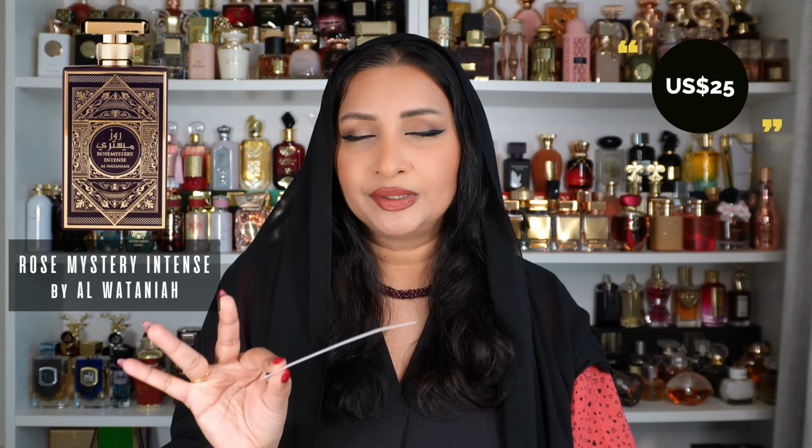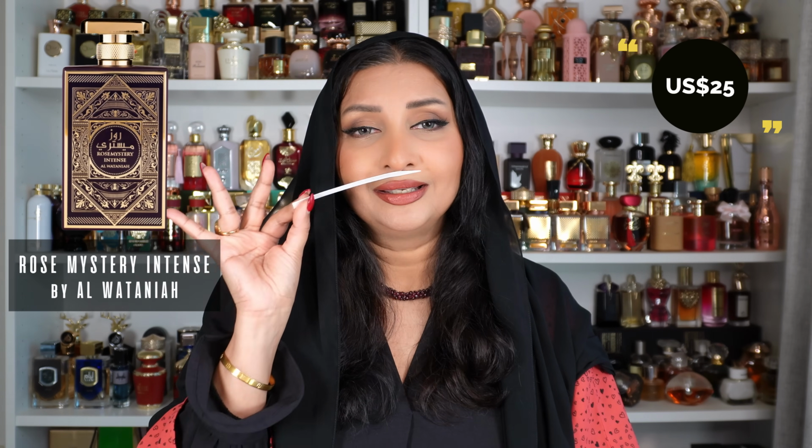On Fragrantica, this got like 4.1 or something. And by the way, this perfume is sold for less than $25. I think I got it for like $20 or even less, because it was available on discount. First of all, it's a very cheap perfume because it's from Al Wataniya. Plus, it was very heavily discounted. So I barely paid like 65, 70 dirhams, which is just slightly less than $20. It's worth every penny. Even if this perfume was above $50, I think it would still be worth it.